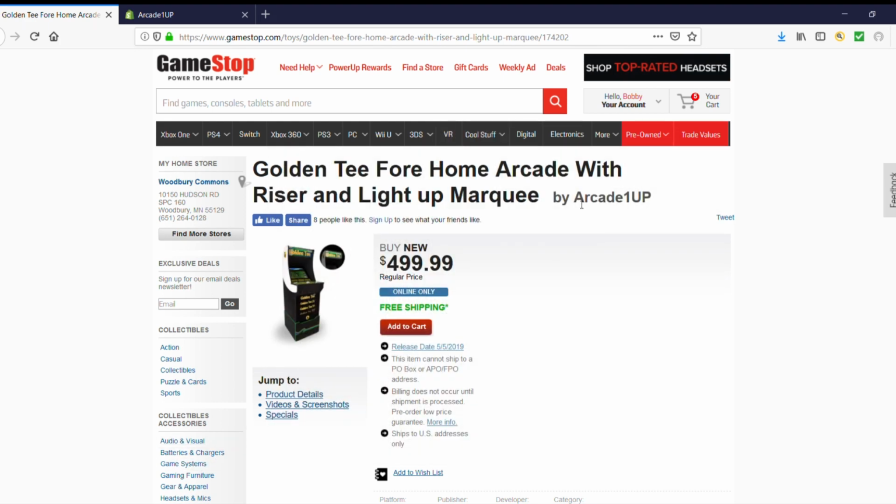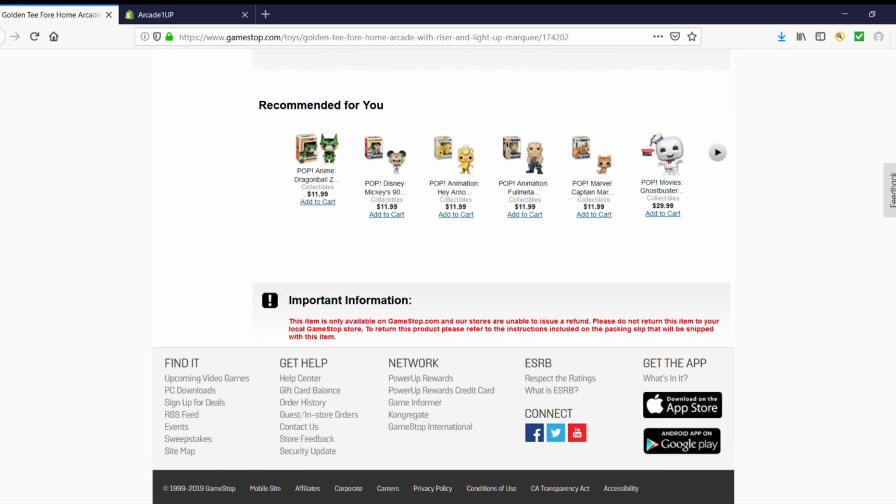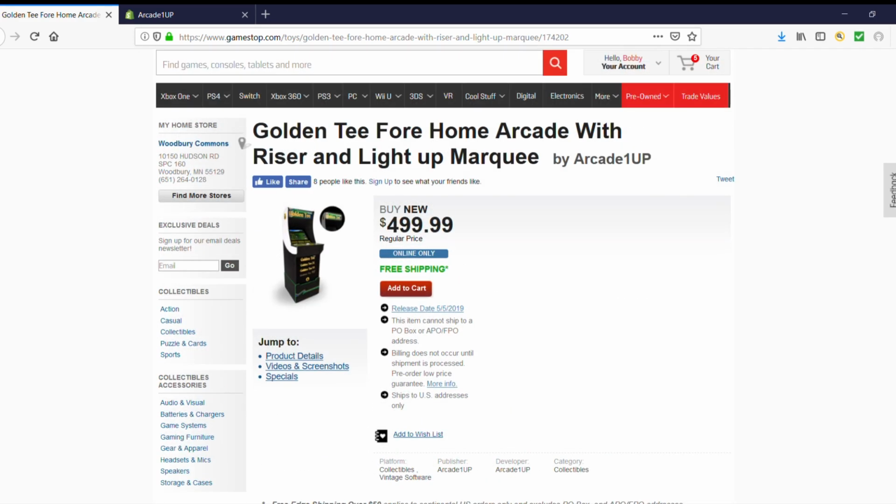This one, of course, is going to be more money because it has the light up marquee as well as the riser, but it comes with a pretty hefty price tag at $499. Now, we all knew that it was going to be higher priced, but personally for me, it seems a little bit higher than it should be. $500, so it's an extra $200 for a better roller, a light up marquee, and a riser.